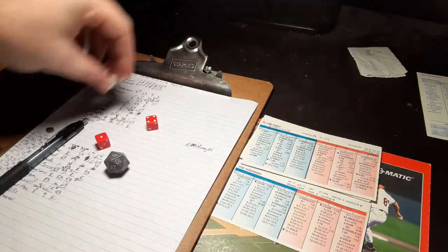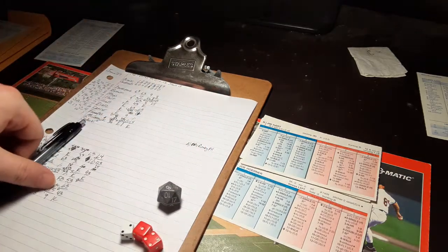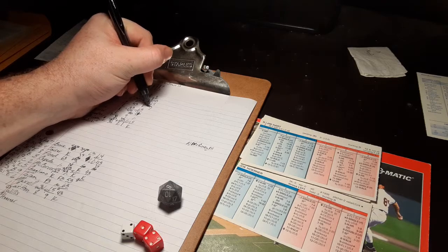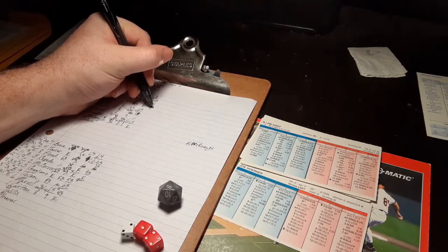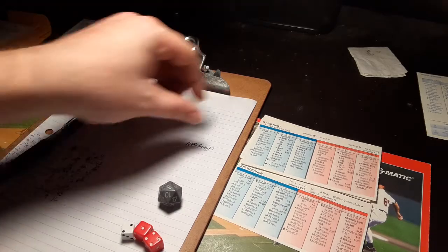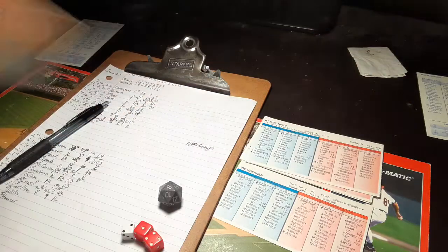To 5. And looky here. This ball is in the gap, and it'll get all the way to the wall and rattle around. The third is Hart. And that's a 2-out triple. So the game is not over yet.